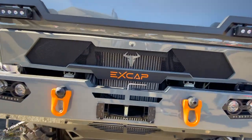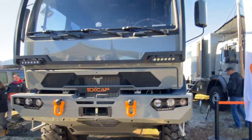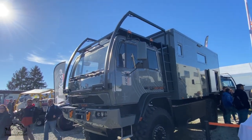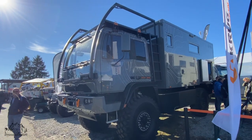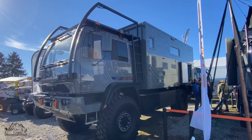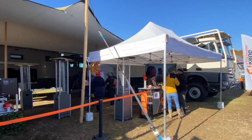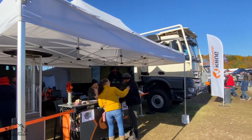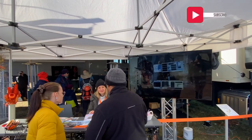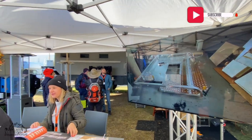Here the company XCAP, they do the Steyr conversions, and on the back, on this beauty, is a Krug cabin. So they have a kind of combination. If you want a Steyr modified, then you can put the cabin on top. And here is, oh wow, I see a video and I see my face. How funny. Here we are at Krug Expedition. Here's Miriam, and here our video runs, and you know, I guess you have seen.